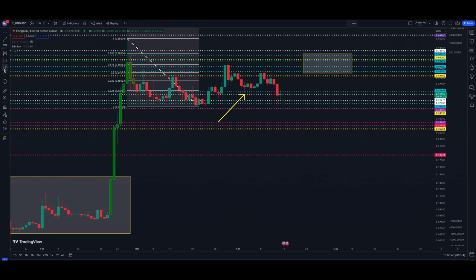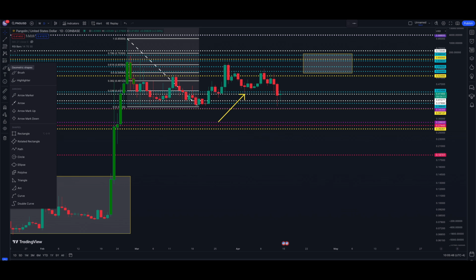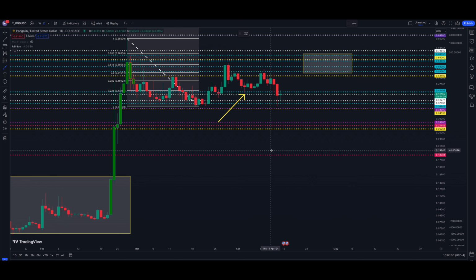Something of concern, though, is yesterday's price action for PNG was quite bearish. It's not like we got a double bottom and didn't take out important areas. We took out important areas. We have a lower high. We have a lower low. We're finding some resistance today.